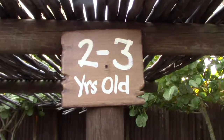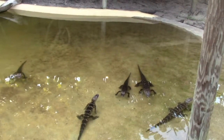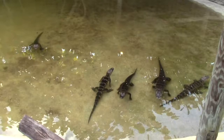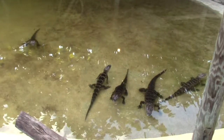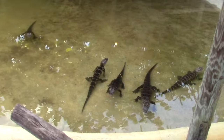These are the 2 to 3 year old alligators. How cute they are. Now, just in case you didn't realize this, usually when you see the alligator with its head sticking out of the water, you would assume they were swimming, but in fact they usually have their hind legs or tail on the bottom to prop themselves up.